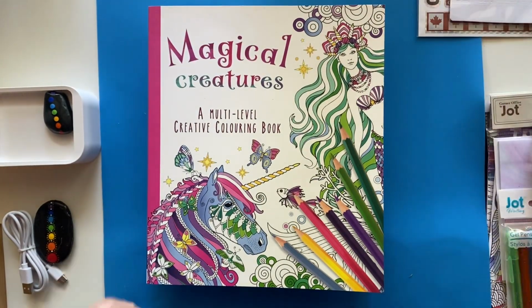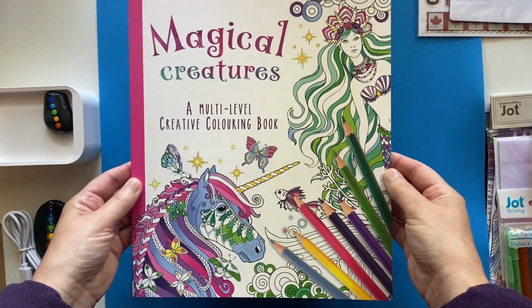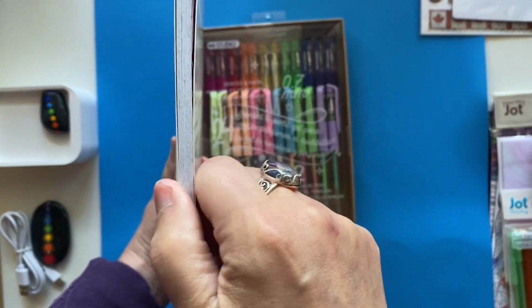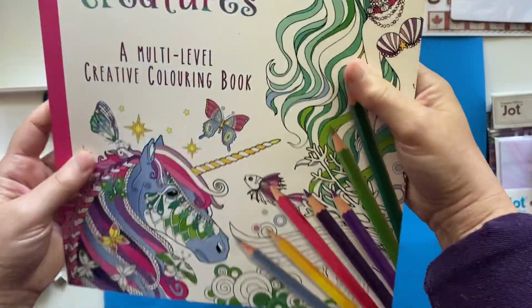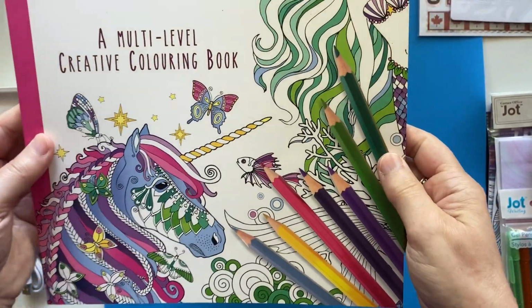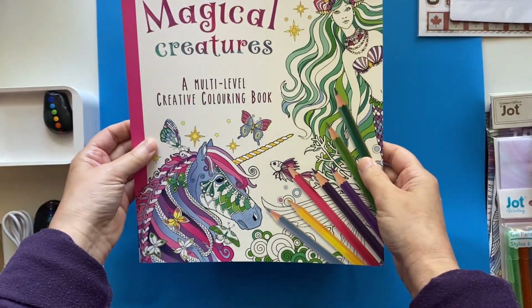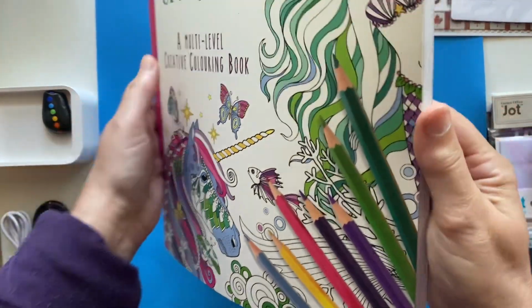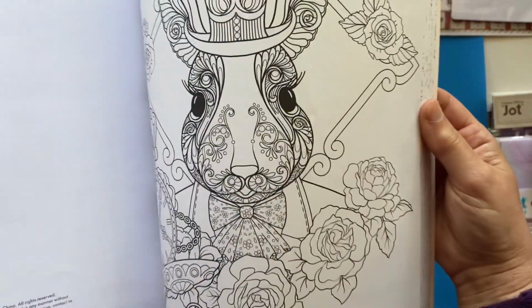Also from Dollarama, I was surprised when I came across this coloring book. And it's quite thick. It's called Magical Creatures, a multi-level creative coloring book. I know it's AI, so I'll just say right off the bat, but I really still like these images. Thought they would be fun to color.